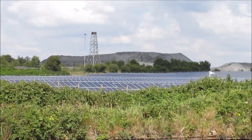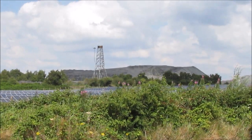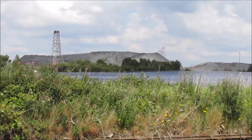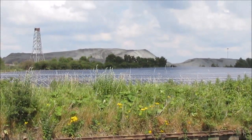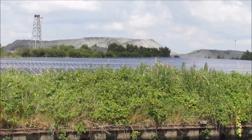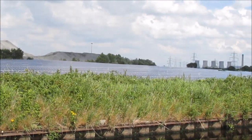Interesting, in the background here you can see the old slag heaps from the coal mine, and I don't know if you can make out what's in front in the field, but we've got the fossil fuel in the background and renewable in the foreground with all these solar panels. As you can see, they go on for absolute miles.